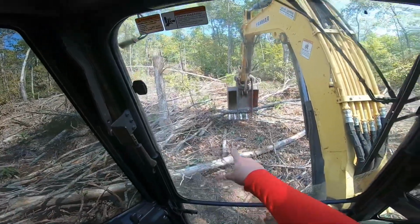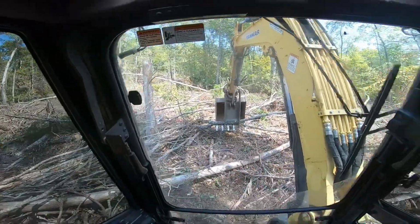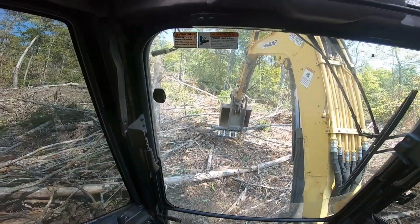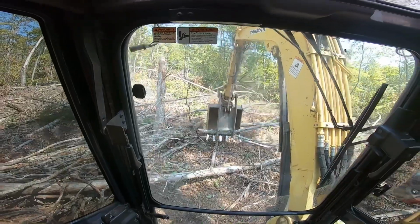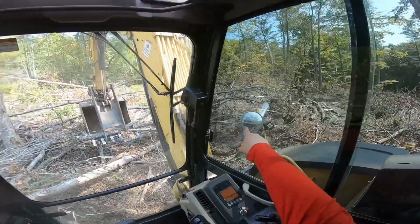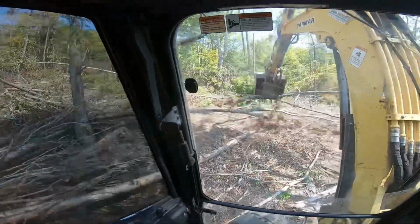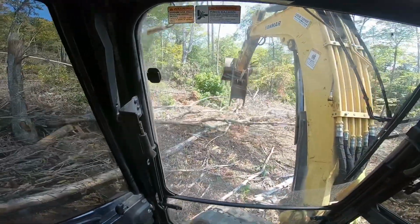Now see, like right here, if I pull on that one, all those limbs going off the backside are going to want to swing around onto me, and I'll show you. See the way it's going? You got a lot of tree right there that's getting ready to come on around. So pull him out away from you.